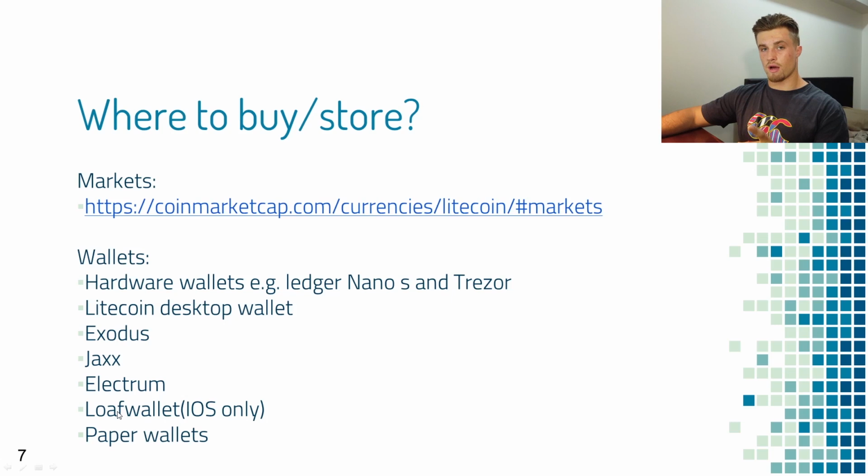There is one mobile wallet besides Jaxx, which is iOS only. It's called Loaf Wallet. And then obviously we have paper wallets, but yeah, they're not the best.